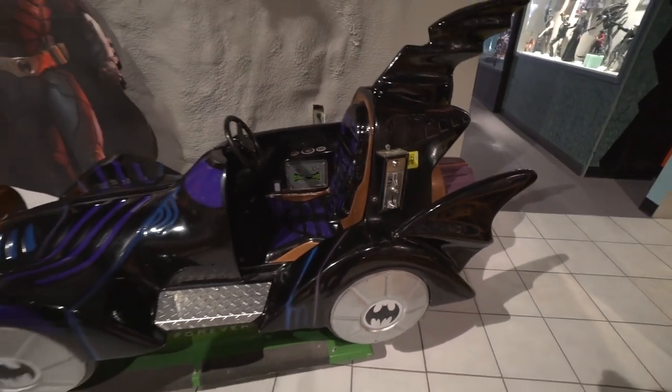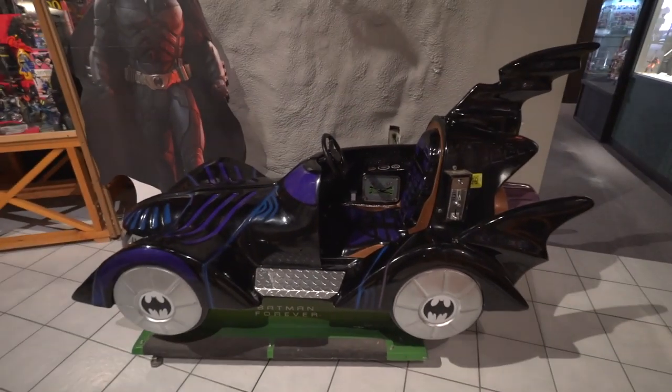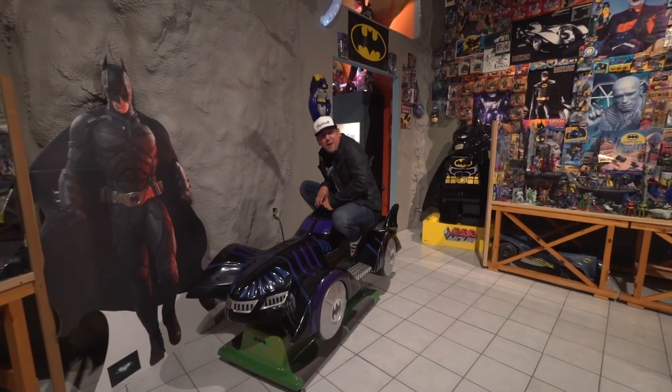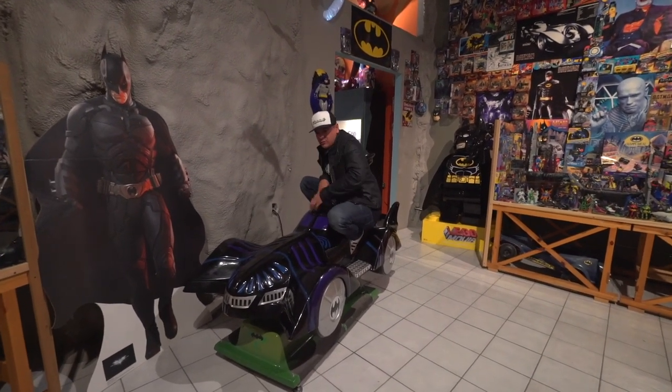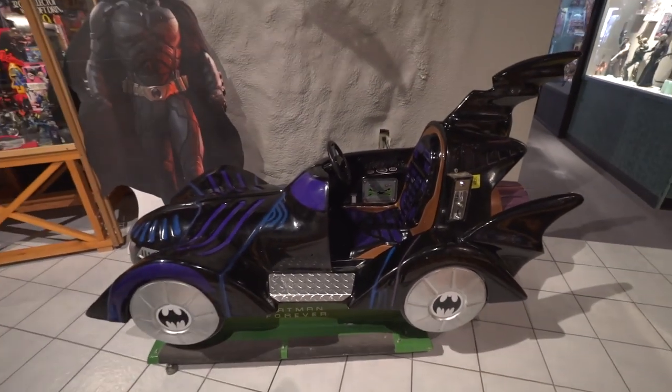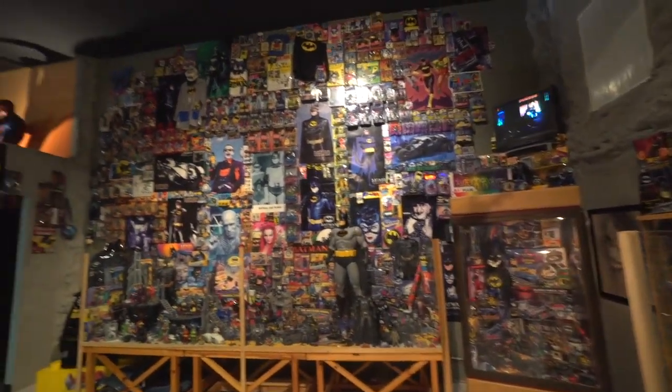It may be the Val Kilmer version, but still, it's a ride on Batmobile. I'm driving the Batmobile. Shh, don't tell Batman. Dude, who has that just hanging around? I want to stay in this room forever, but there's more museum to see. Oh, just my next birthday. Send me this. This is what I want.